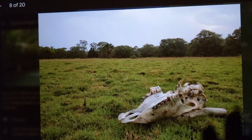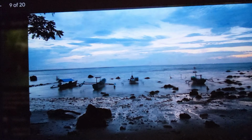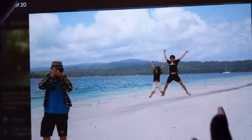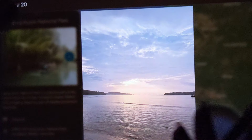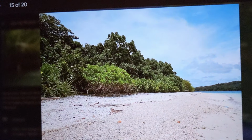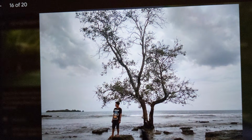Ooh, there's a skull of something right there. I'm not sure what that was. Lots of boats out there. How lovely is that? This would be a fun place to explore by boat. They're certainly enjoying it. Oh, beautiful sunset. Lots of important signage. That one looks pretty old and all rusty and corroded. Rocky beach here. Oh, that's pretty. Looks like the tide came in really far in this picture.